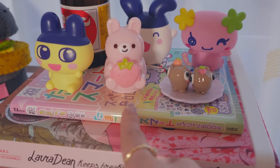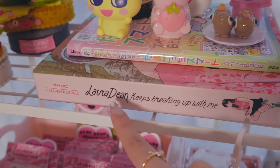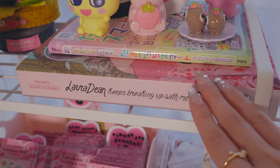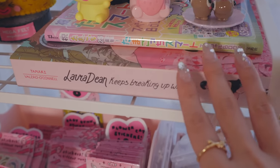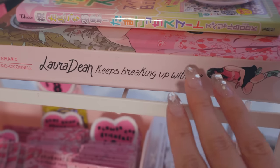And they sit here on my Tamagotchi book that I have, as well as this other book that I love, Laura Dean Keeps Breaking Up With Me. It's a graphic novel, and it's drawn so beautifully. If you guys are looking for a cute romance to read that also has a lot of self-discovery in it, I would highly recommend this one.